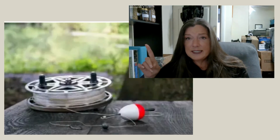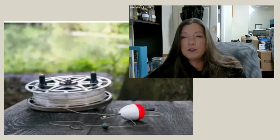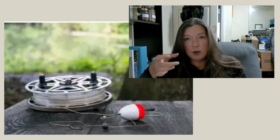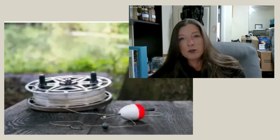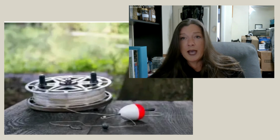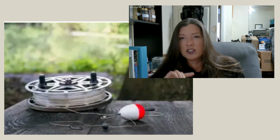Let's see, next is fishing line, some hooks, artificial bait, and a bobber. You can usually get the fishing line wound up into one of those little compact reels. And you should be able to find a little kit that has your bobber, some artificial bait, and your hooks. This way they're not floating all over in your bag and you don't accidentally prick yourself with a hook. Not a good thing to do.